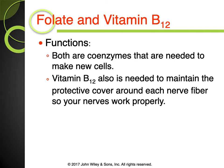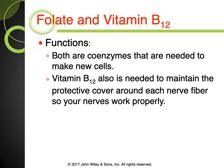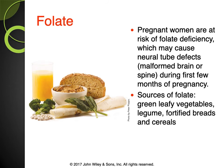Vitamin B12 is needed to maintain the protective cover around each nerve fiber, so your nerves work properly. So that was the reason why I went on my whole little soapbox moment, was because of this. I think it's really cool to think about vitamins in this way, of doing such an important job that we don't even think about. Our body naturally does it for us. And again, over here, helping with the nervous system, immune system, helps make hemoglobin in the red blood cells. I mean, just amazing things that our body is constantly doing with the food that we provide it. And that's why we want to make sure we're giving it proper nutrition so it has those vitamins to work with so it can do its job.